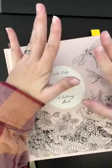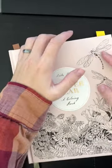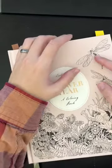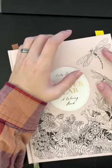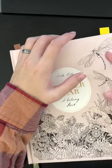And to be fair, all of these works in progress, I pulled out all my books. And looking over at my bookshelf, this is not even half of my coloring book collection. I have issues.